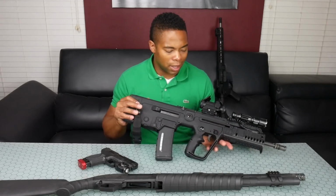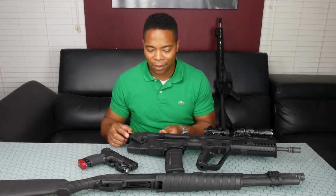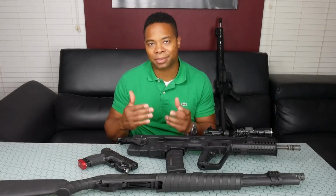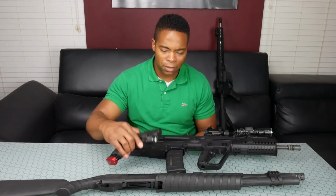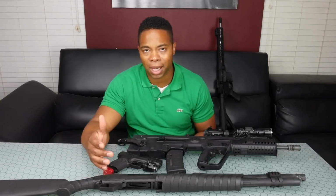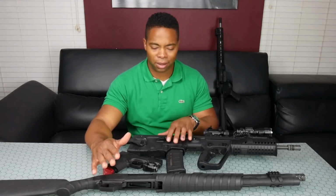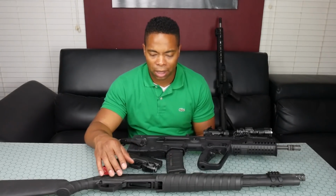So as far as what I think is the best, I would definitely probably go with an AR type rifle, and just behind that, I would go with a pistol. There are quite a few different avenues you could go with a shotgun. As I said, there are several different types of ammunition that you could use in a shotgun, as well as in the AR type platform and in a pistol.